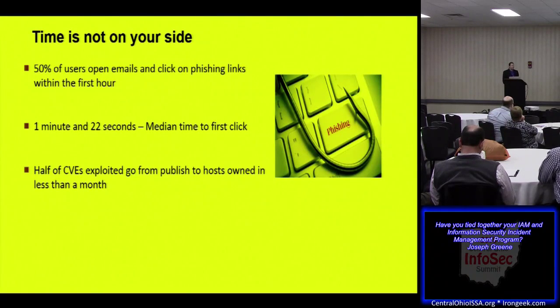So in this case, especially from a phishing perspective, time isn't really on our side, right? 50% of users open email and click on phishing links within the first hour that you receive it. That's industry standard that's been out there. Median time to actually click is 1:22 seconds. Within 1:22 seconds, 50% of the people that you get out of that 100-person burst is actually going to click on the link. And the majority of those don't have CVEs that are published at this point, which means they're going to own your host before you're aware of it, because the CVEs are one of the things that vulnerability scanners and other things actually pick up on. So how are you going to actually continue to monitor that and understand it?